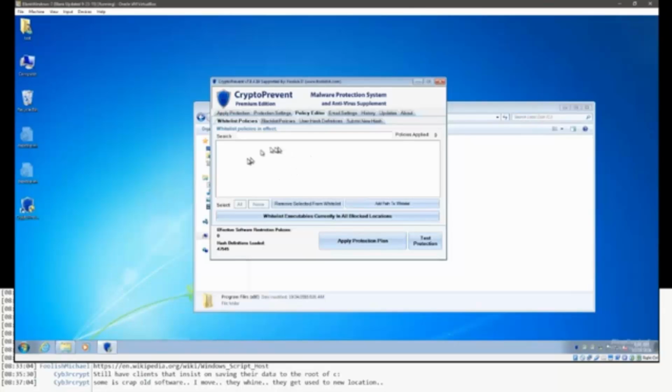So if you have that, you can come in and add the path to that executable, and that will circumvent the software restriction policy placed on it. You can always go through and whitelist executables in all blocked locations, and that will try to find any of those that may be blocked and whitelist them. If you use this option, though, you do want to go back through and verify each of those programs and know what they're doing. Otherwise, I would probably recommend removing it, because you could whitelist some malicious files that way and essentially circumvent any protections that you have there.